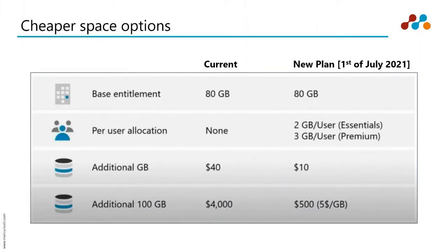Let's take up the first one, disk space allocation. Effective 1st of July, Microsoft is really making it simpler and cheaper, how much disk space you will be entitled to.